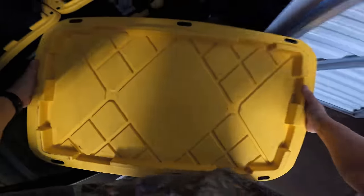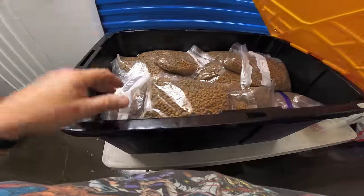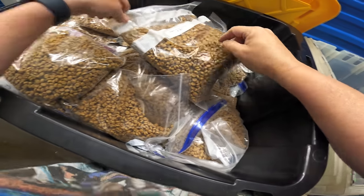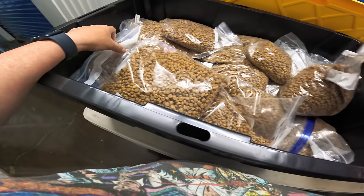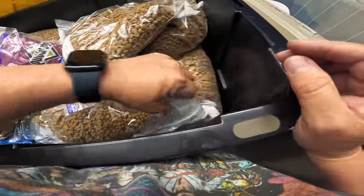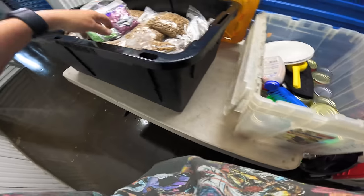Oh, man, another heavy one. These weigh. Oh, no. That's not good. Bags of cat food. Valley Humane Society. What the heck? This is not good. We don't want cat food. Maybe this will sell at the flea market, but I don't think so.